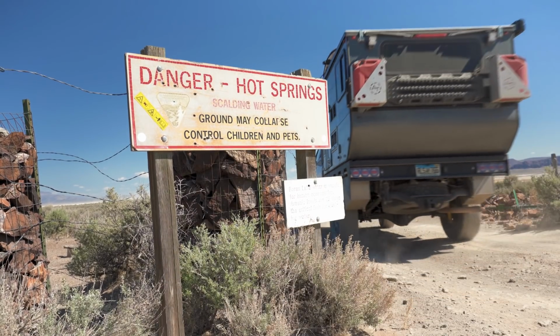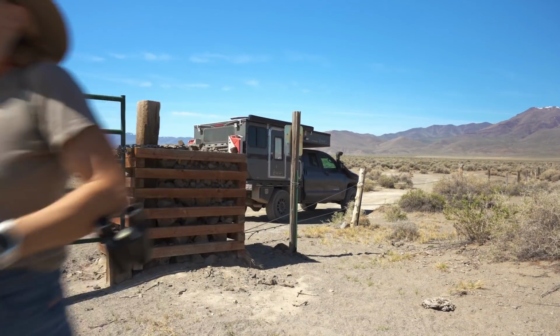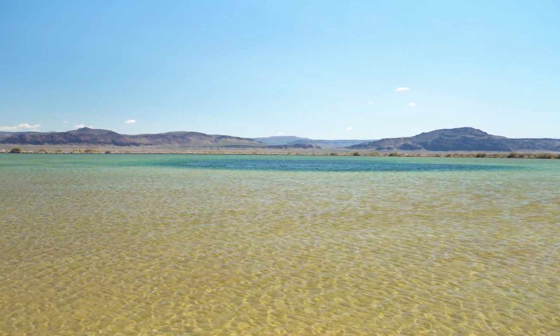Just a few minutes after getting started, we had arrived at our first point of interest. Whew. All right, let's do this. We spotted this Borax Lake from the satellite images of the area and knew that we wanted to stop in and see it.